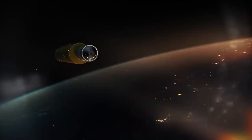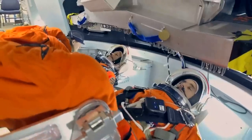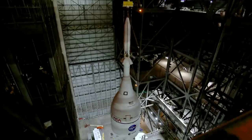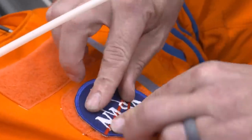Going back to the moon with new exploration goals and new technologies will help us gain better understanding of the challenges we encounter with deep space exploration. We will have to develop new technology and solutions to meet really difficult challenges. But that's what NASA does. That's what Artemis is all about.